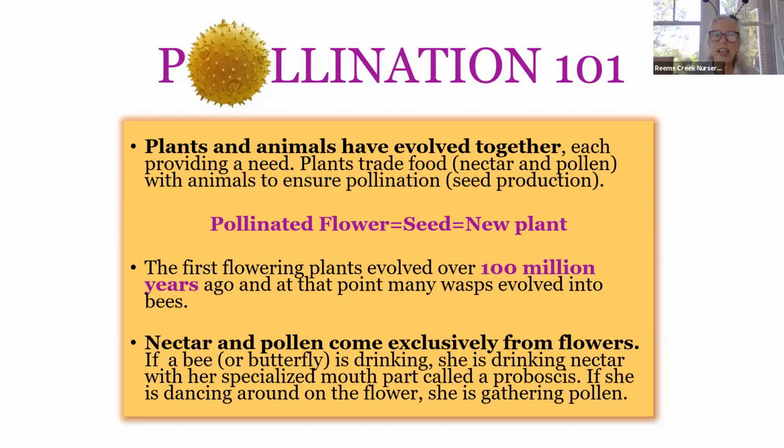And that is one of the reasons it's so important to plant native plants, because you're going to be sustaining the native pollinators, which, a couple slides ago, I think it was, it turns out that there's possibly a 25% decline in native bees. So that is a really good reason to be planting native plants.